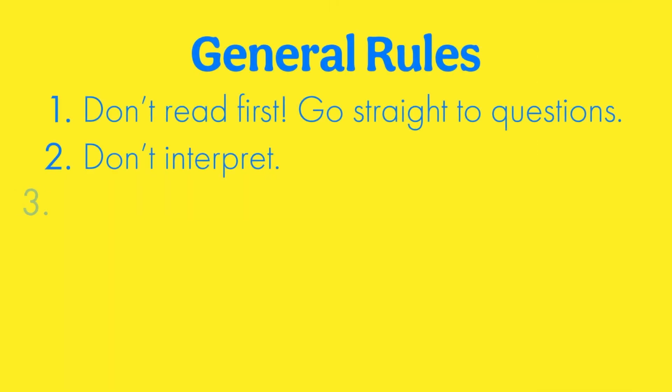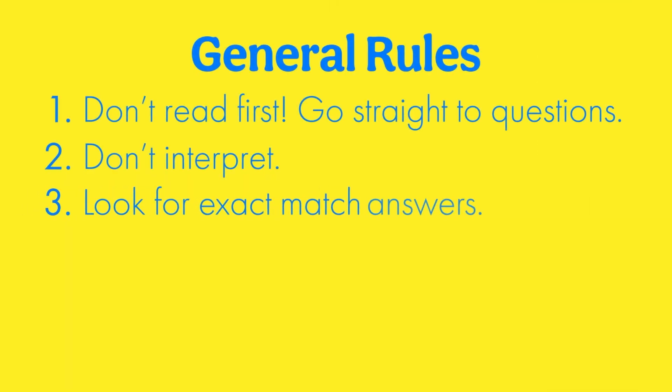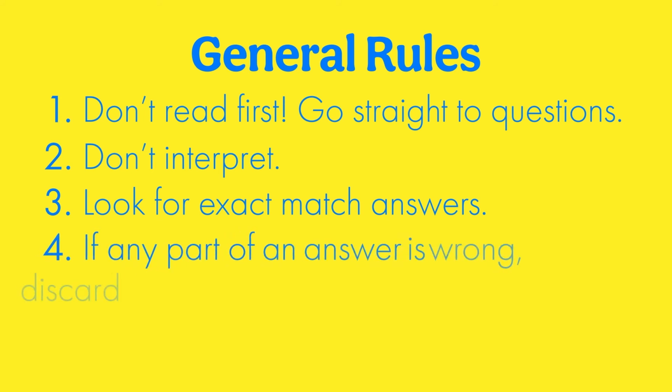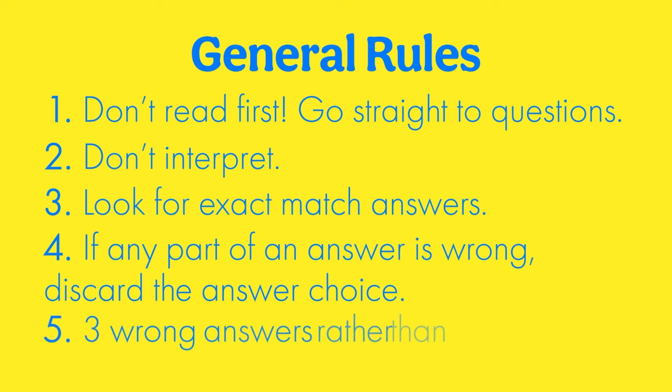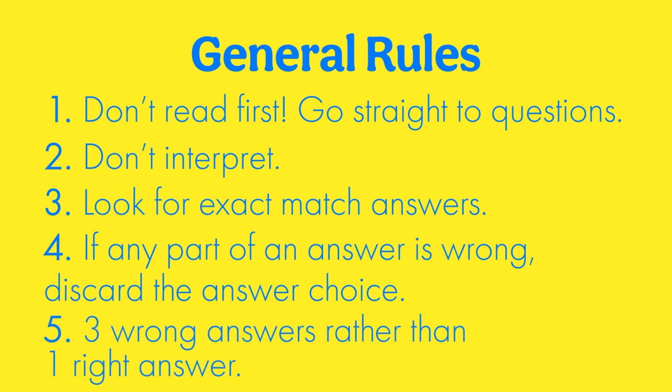Rule number 3, you're looking for an exact match answer on questions, so you should be able to reference a specific portion of the text and then pick your answer choice from there. Rule number 4, if any portion of the answer is incorrect, you have to discard it. And then rule number 5, finding 3 wrong answers is just as good as finding 1 right one. All right, let's head into the question types.